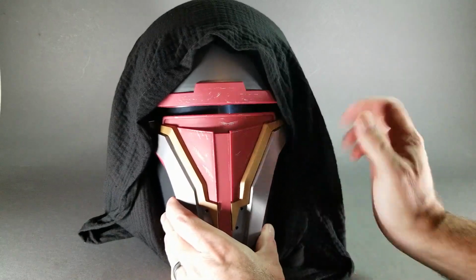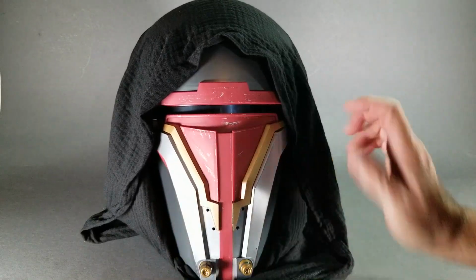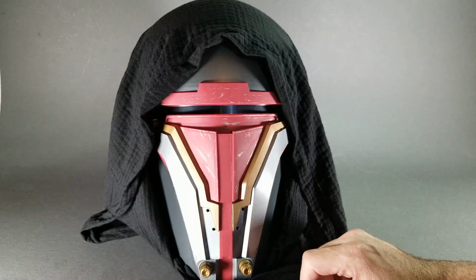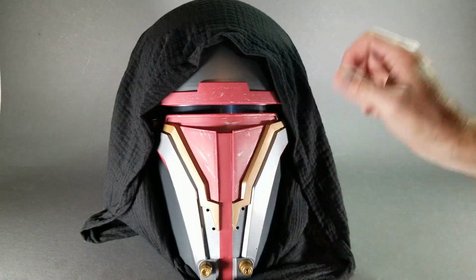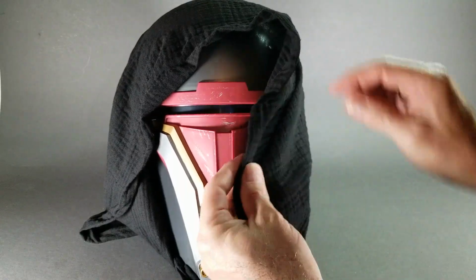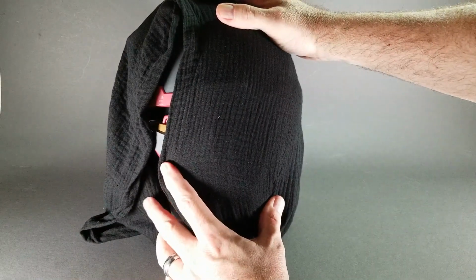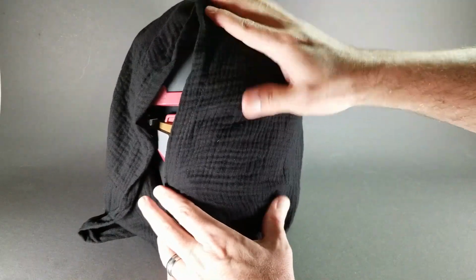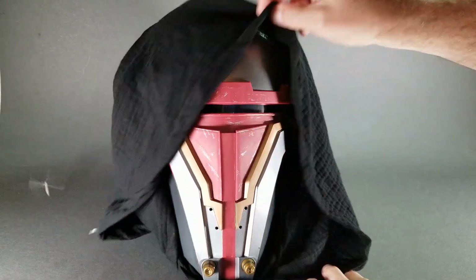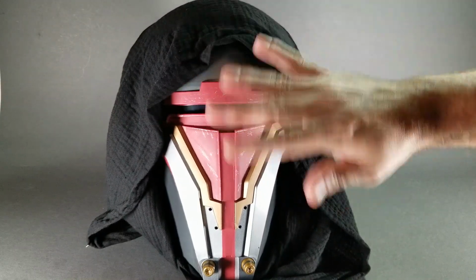The plastic feels a little bit more flexible. But also this is at an $80 price point, whereas most of the Hasbro helmets are at about $130 now. The cloth that comes on here, it's a good cloth. It's got this texture in it that you can see, which is pretty cool, and it seems to be thick enough to hide whatever's behind it, but not super thick. It's very, very flexible and movable. So let's get this cloth off and take a look at the helmet itself.